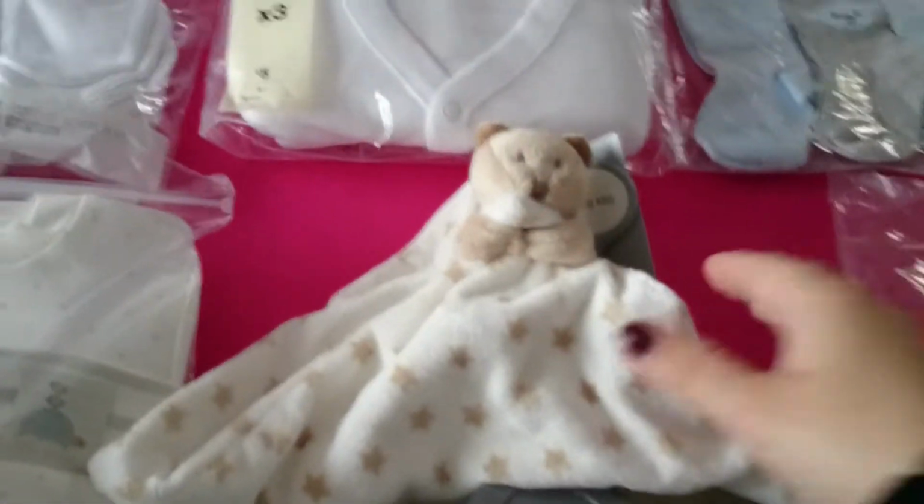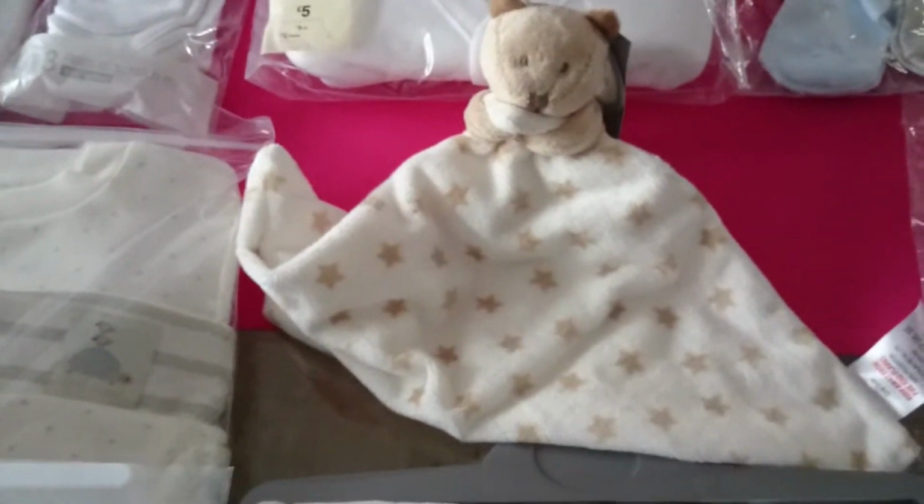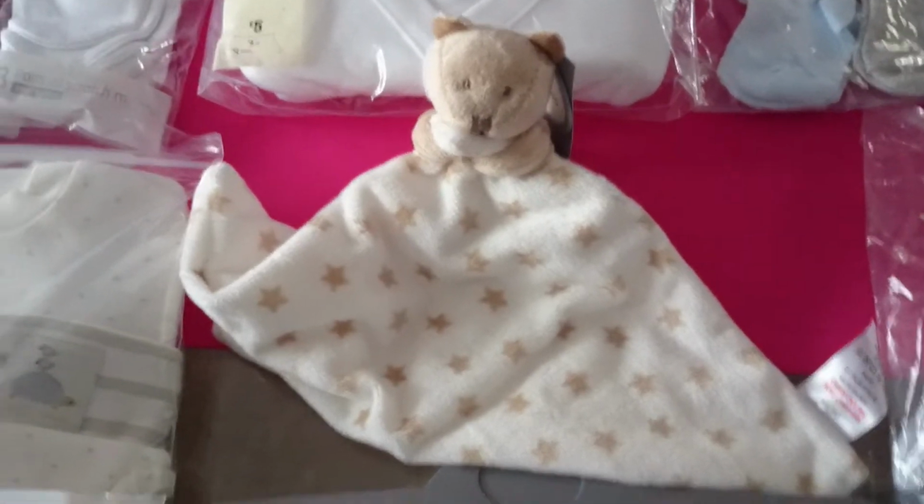This little beauty, little comforter, is from Matalan. My sister actually got that for the baby because she couldn't believe how soft it was and how lovely it was, and she was like, oh, I've got to get it. So we've got that as a little toy comforter for it.